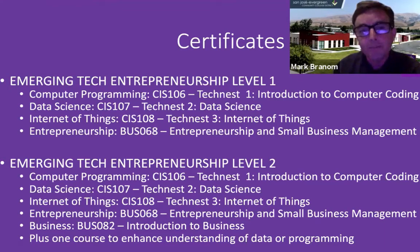So we have a level 1 certificate, and the level 1 certificate covers computer programming, which is my class, the CIS 106 class, which we'll talk about more in a little bit. It covers data science, which is the CIS 107 class. It covers Cecil's class, the Internet of Things, which is CIS 108, and Professor Lawson will talk about that in a little moment. And then it also covers entrepreneurship, which we partner with the business group to talk about business and entrepreneurship. If you take those four classes together, they form the level 1 certificate.